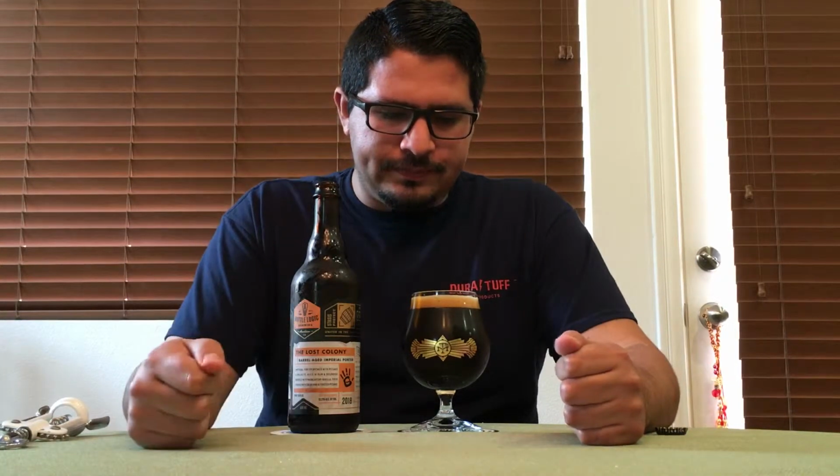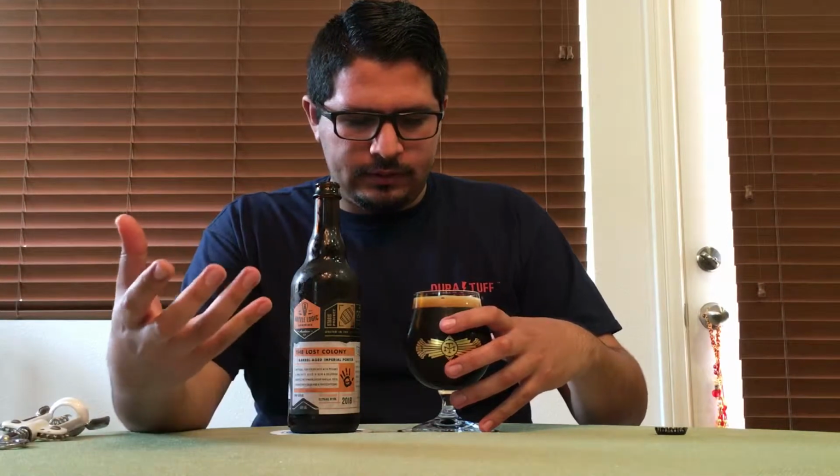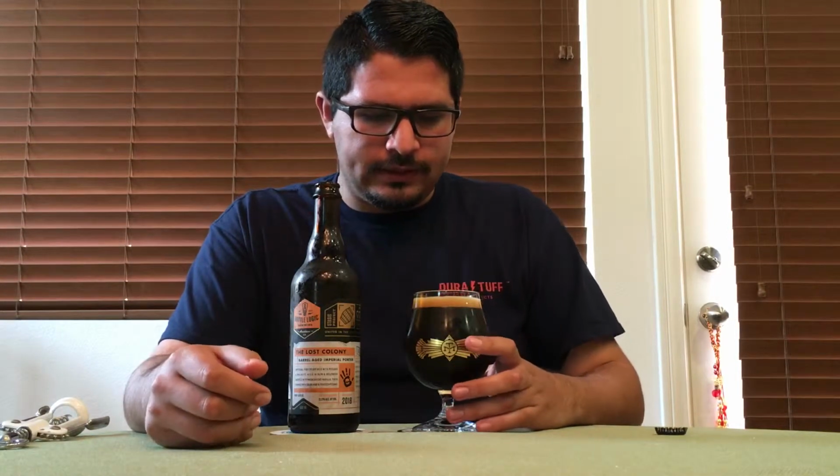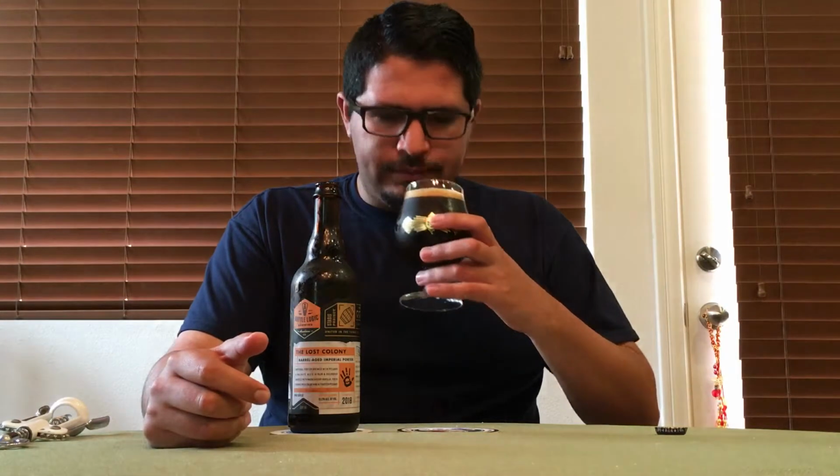I don't think I get any nuts in there. It's mainly just the chocolate, a little booziness in there. And I don't really smell any traces of bourbon in there. It's mainly just rum. So we'll see how the barrel acts in the tasting. So all right, cheers guys.